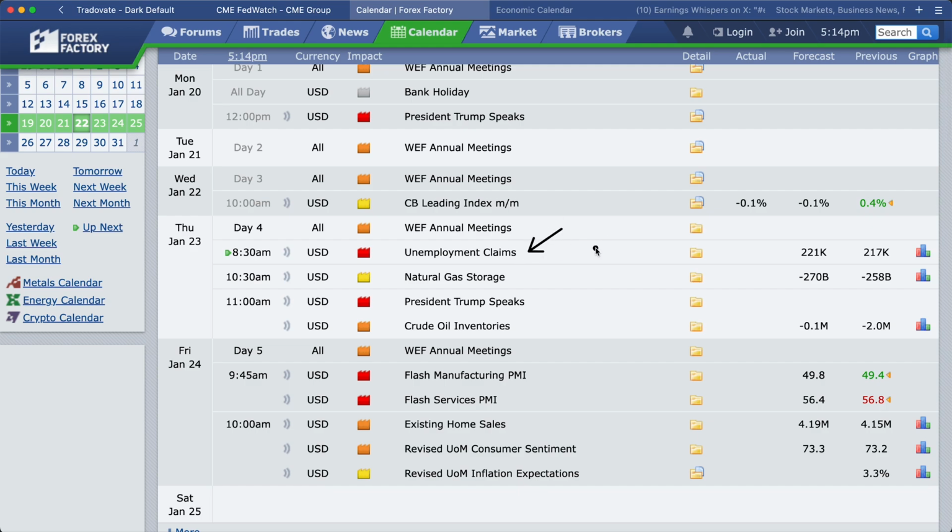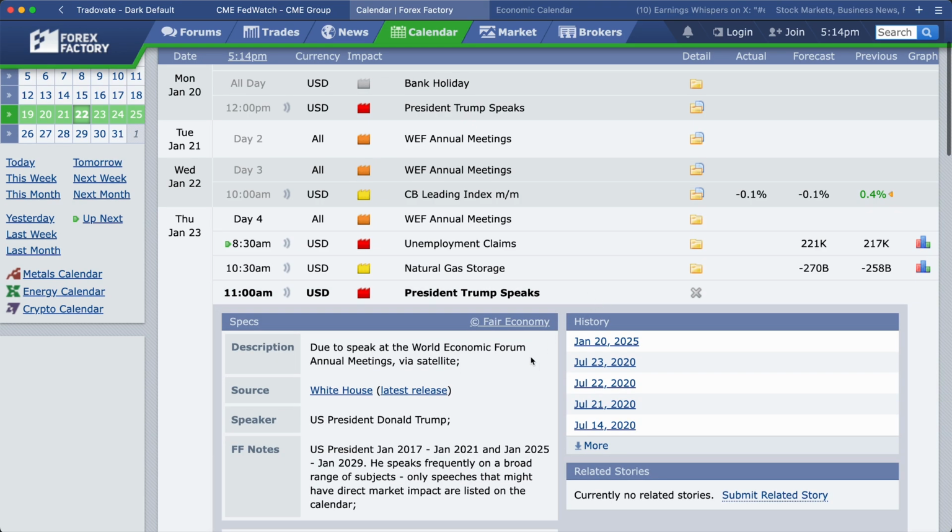Jobless claims is a week over week thing, so we'll keep tabs on it. Manufacturing and services PMI on the flash side are not as important as the ISM, so not really worried about that. Keep an open mind for any sort of volatility here at 11 a.m. tomorrow. Looks like President Trump is speaking. I don't know. Do we have any insights here? Due to speak at the WEF via satellite.